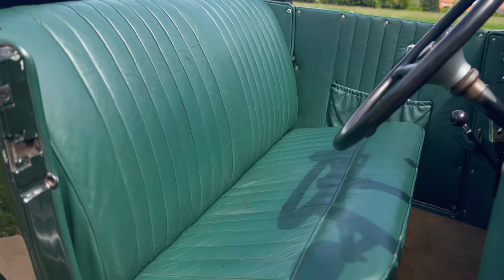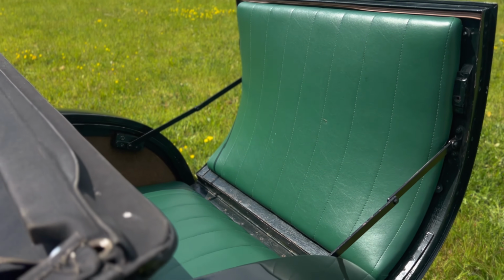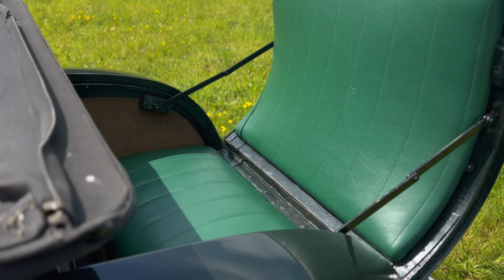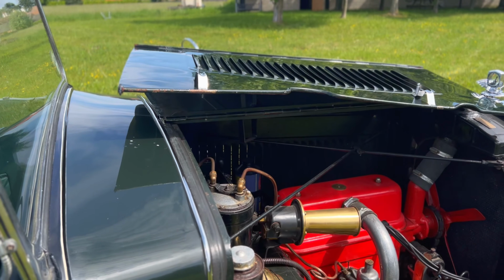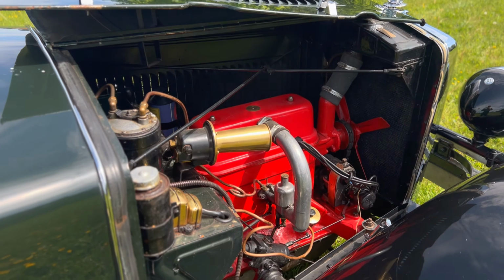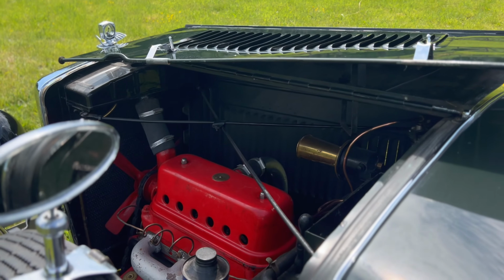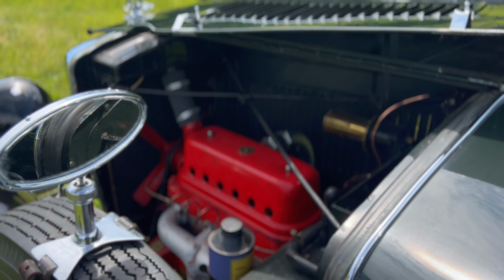The Flatnose Cowley can trace its origins back to the original bullnose Morris of 1913. 20 years on, some manufacturers were already producing overhead valve models. The cover which sat on the top of the Morris engine over the spark plugs was simply an attempt to convince the prospective buyer that the car was rather more modern than it actually was.